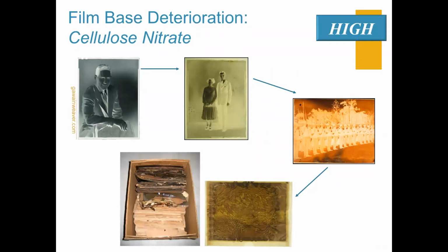This slide shows the progression of deterioration in cellulose nitrate film, the first flexible film support. It is usually found as sheet, roll, or movie film. As the plastic degrades, it becomes brittle and the silver image is gradually lost. You can see the progression by following the arrows. At the end is an entire document box full.